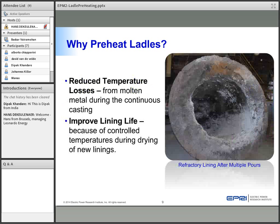Some of the other reasons are the temperature loss reduction. What do I mean by that? Typically in a foundry, the melting furnace and the casting line are in two separate locations, and it may take 2 to 5 minutes to go from one location to the other. During the process, the liquid metal is exposed to atmospheric temperature, which is probably around 70 to 100 degrees Fahrenheit. So there may be a loss of temperature if the molten metal is transferred using a ladle that was not preheated. So preheating helps in reducing the temperature loss.